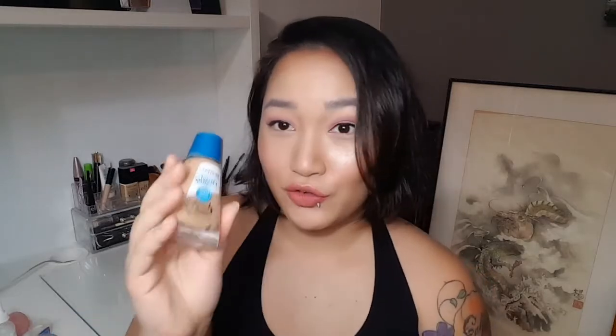The next thing I have, I actually finished a full foundation. It was almost done in 2017, but I finished it off in January. This is the CoverGirl Clean Matte in 540 Natural Beige. This is supposed to be oil control, and I did actually enjoy this. I would like to try some other CoverGirl foundations. I did enjoy this, so I would like to try more of their foundations.